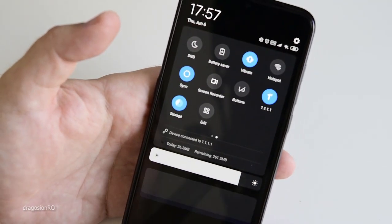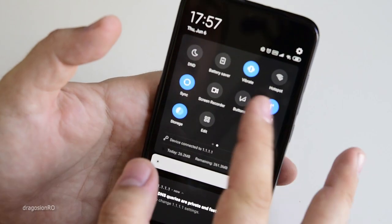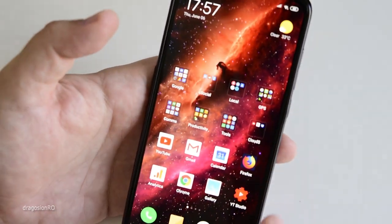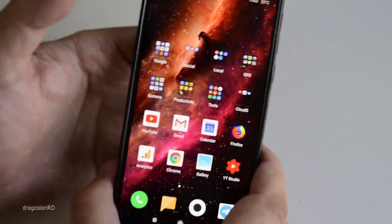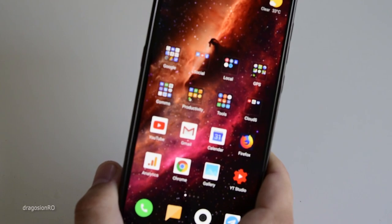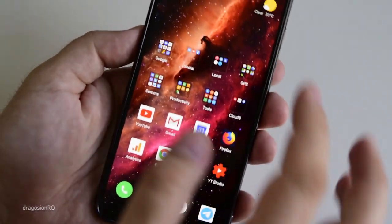Overall, the phone is really, really worth its money. The price is amazing for what this phone can do. You can take great pictures, you can make really slow motion videos, really high quality 4K videos, and the price is great. It depends on each country.